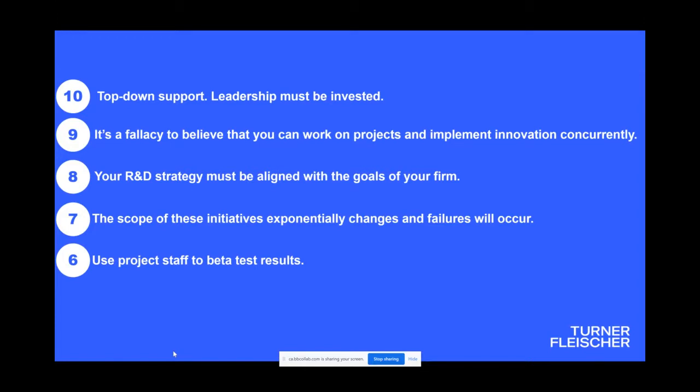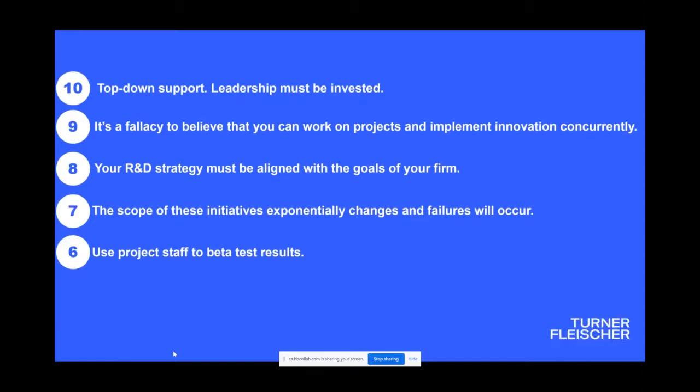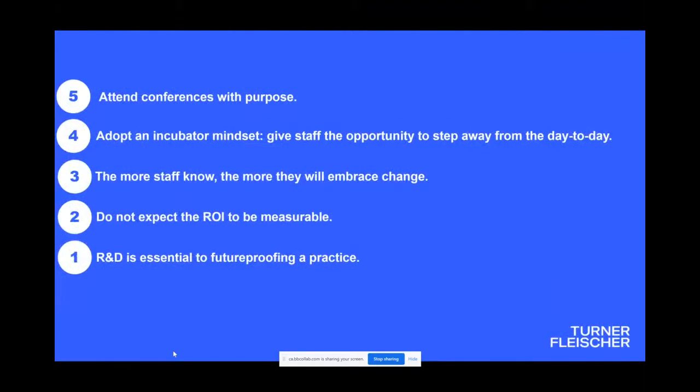The scope of initiative, use project staff to beta test results. I can't work in a vacuum. That's why our dev team come from the studios. It comes from the teams that will use these day to day. They feedback, they experiment, they let us know what's working and what's not. Attend conferences with a purpose. Don't go just to go. Take things that make sense. Explore. Give back to those around you and make it a better place.